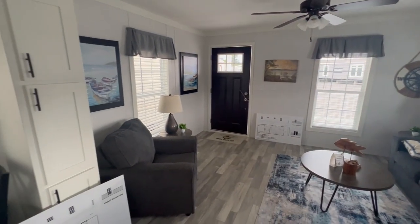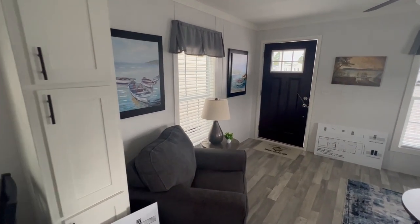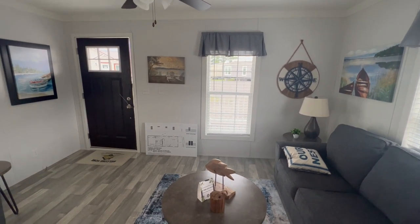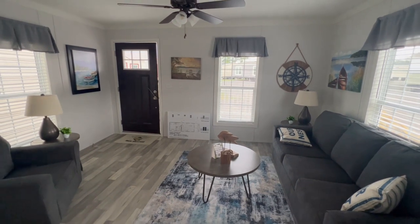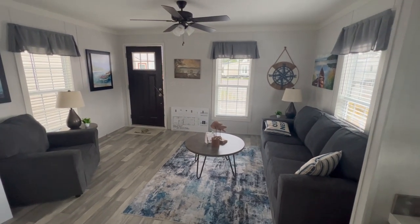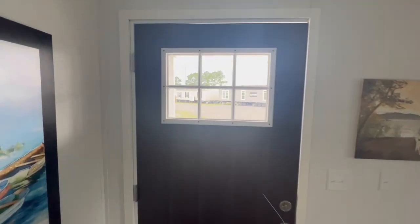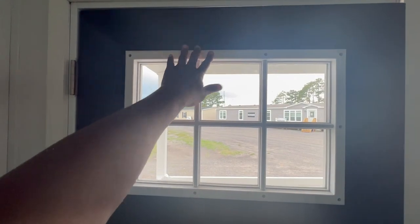Now, this is a one bedroom, one bathroom, single wide. So I think I might've said two bedroom on the outside, but this is actually a one bedroom. So if you're a single person, or just a couple, or if you're retirees, this home is perfect for you. Again, this would be a perfect vacation home or Airbnb, pretty much sit it anywhere you want. So this is where we came in at. That's the front door. I really love the window. I'll probably put some curtains or something right here if I purchased it.